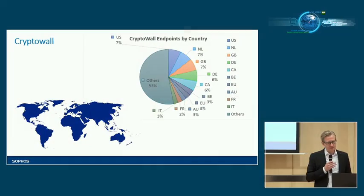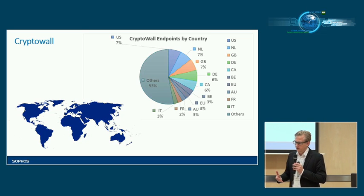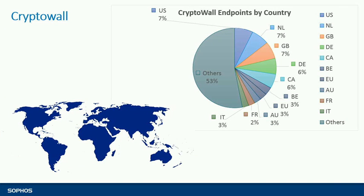One of the most popular ransomwares today is still the CryptoWall. Just wanted to have this in here, so you get an idea of how it's spreading across the world. We saw that most of the ransomware came from Australia and Asia from the beginning, and then has basically spread throughout the world. But we still see that if we count Europe altogether, it's approximately 30%, and then the US has only a 7% infection rate.